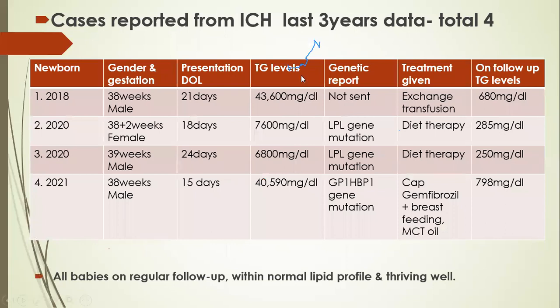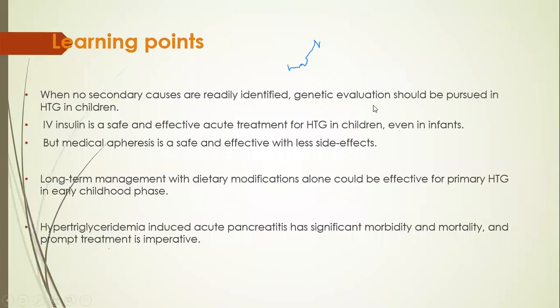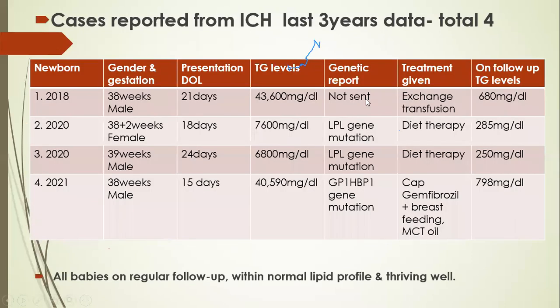In the last 3-year period, we got a total of 4 newborns in ICH. In 2018, we got one term gestation male baby who presented to us at 21 days of life with non-specific symptoms. We noticed lipemic serum and we sent triglyceride levels, which showed 43,600 milligram per deciliter. The genetic report was not sent, and for treatment we did an exchange transfusion. Immediately after exchange transfusion, triglyceride levels dramatically decreased to 680 milligram per deciliter.